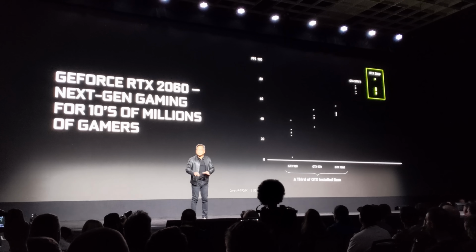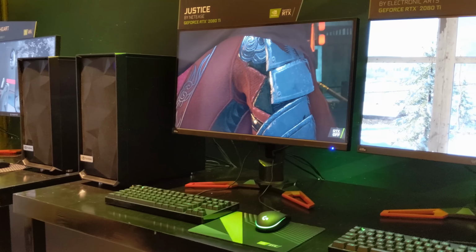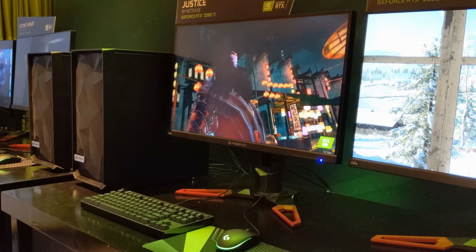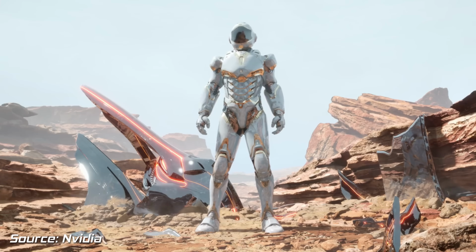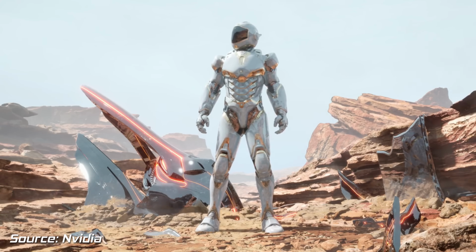Jensen acknowledged the performance drop with RTX on, but was very keen to show off just how dramatic the visual improvements can be, and assure us that ray tracing and DLSS can be combined together to result in more or less identical frame rates, but with far superior visuals.